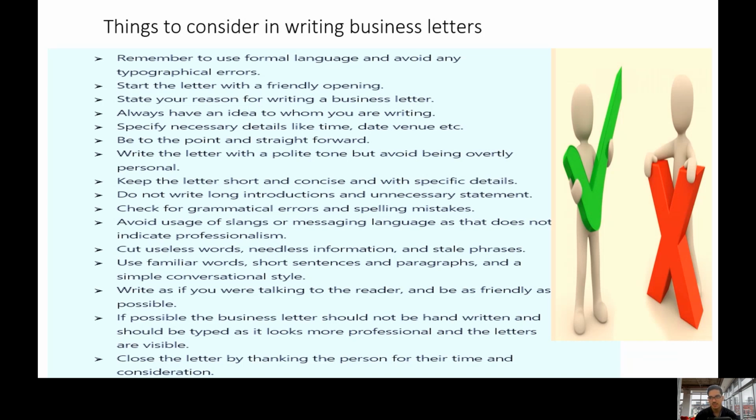Again, just think of it as a conversation more so than it is a letter. So notice how you would talk to someone in a professional and formal way, of course, within reason, and put that down on paper or type it, whatever. And there you go. You got a business letter, which brings me to my next point. Write as if you were talking to the reader and be as friendly as possible. We just talked about this.